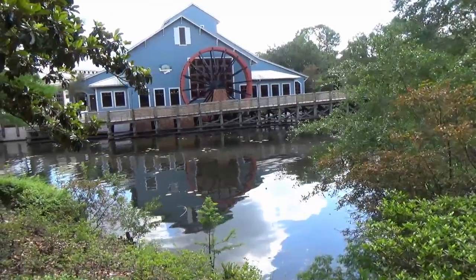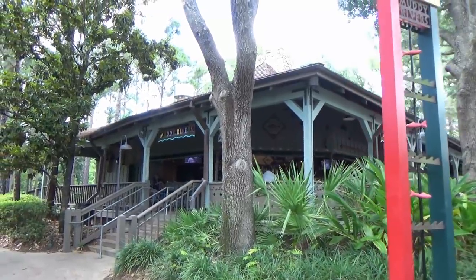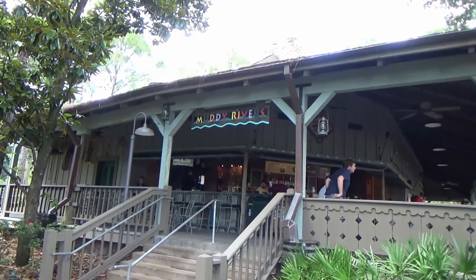As we turned back towards the food court, we were able to snap this beautiful picture. Steps from the pool on Old Man Island is Muddy Rivers, a great place to get refreshments when you're having fun on a hot day at the pool.